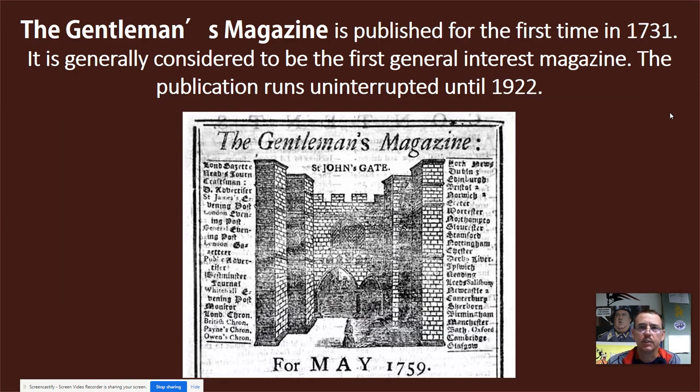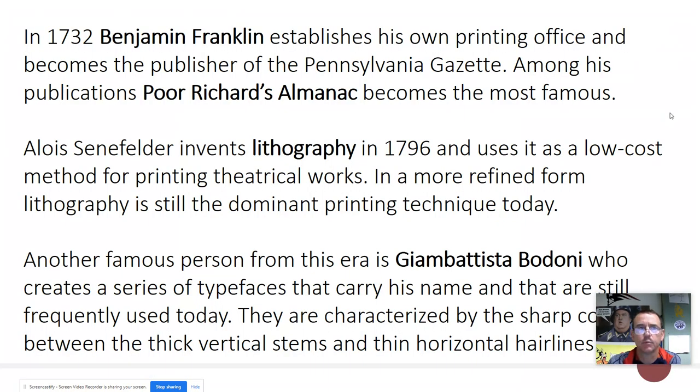Gentleman's Magazine is published for the first time in 1731, and it runs uninterrupted until 1922, almost 200 years. Pretty amazing feat. 1732, Benjamin Franklin establishes his own printing office and becomes the first publisher of the Pennsylvania Gazette. Among his publications is Poor Richard's Almanac, which becomes very famous.